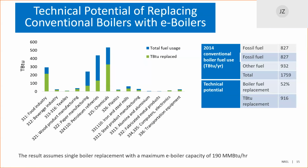From our analysis, we know that the total fuel usage for conventional boilers is about 1,759 trillion BTU per year, and about 52% of this fuel combustion can be replaced by electric boilers. The total technical potential for electric boilers is about 916 trillion BTU per year. From this figure, we can see that the food industry, paper manufacturing, petroleum refinery, and the chemical industries have relatively high technical potential for replacing conventional boilers with electric boilers. This is mainly because they have relatively high fuel usage in conventional boilers.